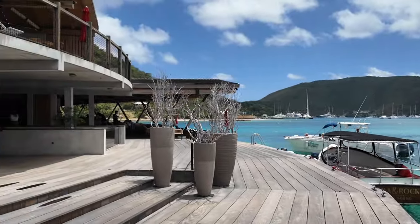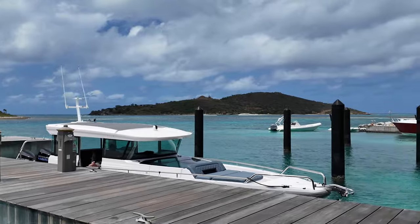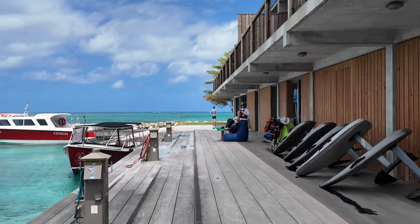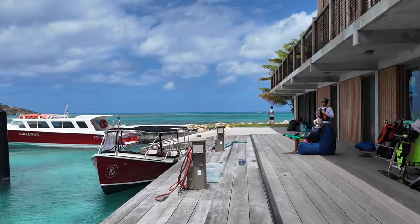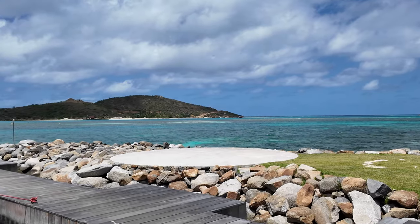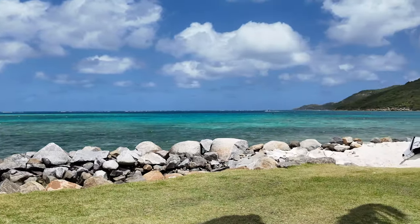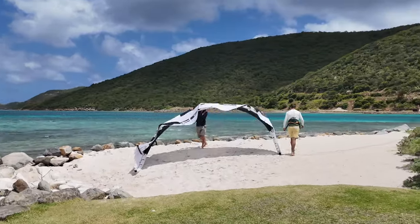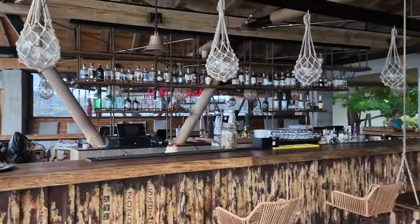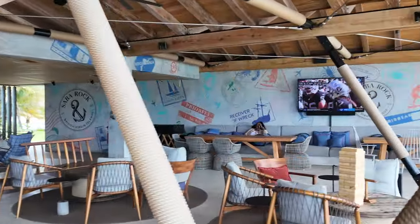So, you can see there's like a top deck as well. But look at the color of this water here. Quite nice out here. Is that a helicopter pad? I don't think so. Could be. So here's the top deck out here at Saba Rock. It's about 1 p.m. right now.